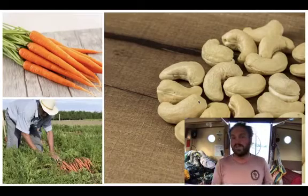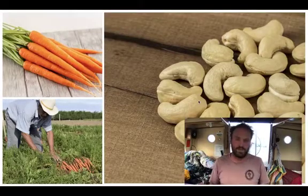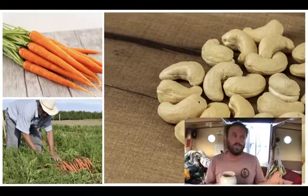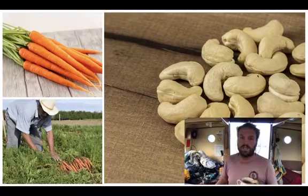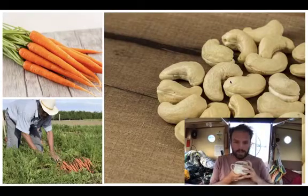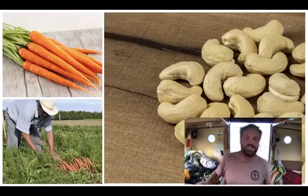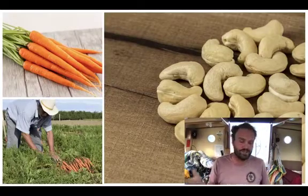So carrots. Have you ever noticed that carrots are way cheaper than say cashew nuts? Cashew nuts are delicious, I would say more delicious than carrots, and you can make cheese out of cashew nuts. So if there was a future world where cashew nuts were as cheap as carrots, that would be really good. The question is, why are carrots really cheap and cashew nuts not cheap?